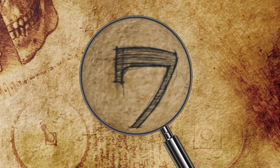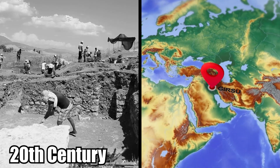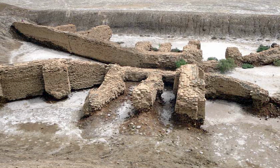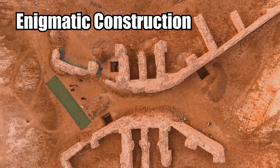Number 7. World's Oldest Bridge. In the early 20th century, archaeologists in Girzu, Iraq, discovered a monumental brick structure that was huge, but they had no idea what it was, so they called it the enigmatic construction.